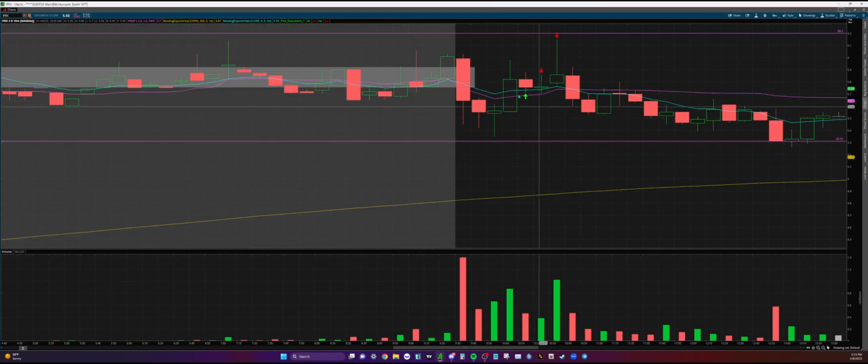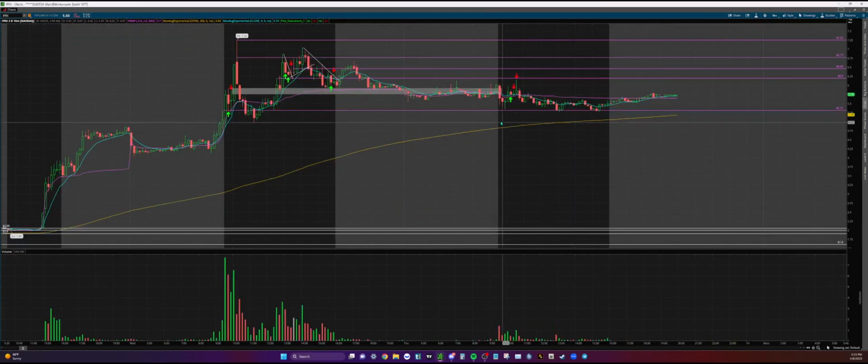So the reason why I didn't want to overstay my welcome here is because the volume was really light on this name, and looking left, every time this name put a move higher, it flushed and ended up selling off. So that's why I told myself, hey, if I'm trading this name, I'm gonna get in, and once this name shows me some green, I'm gonna go ahead and get out. So that's exactly what I did.